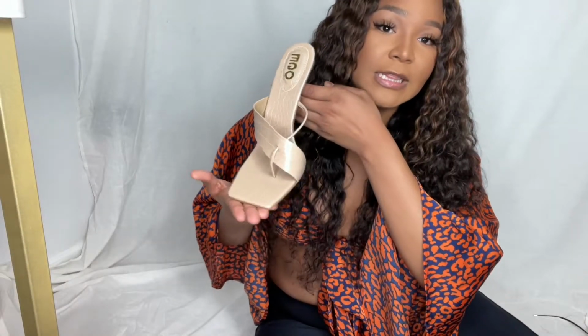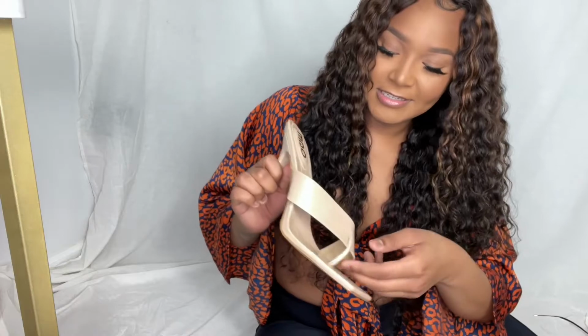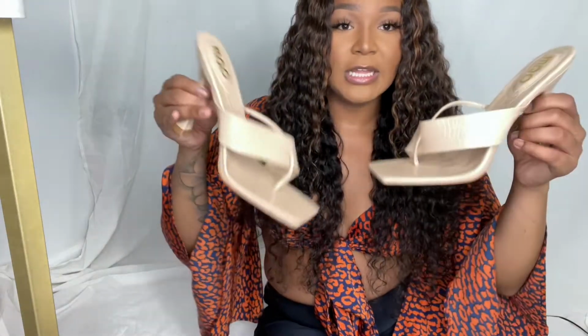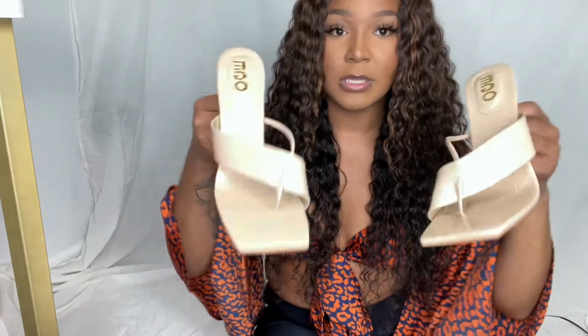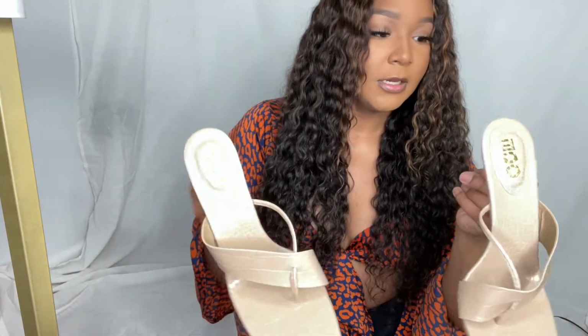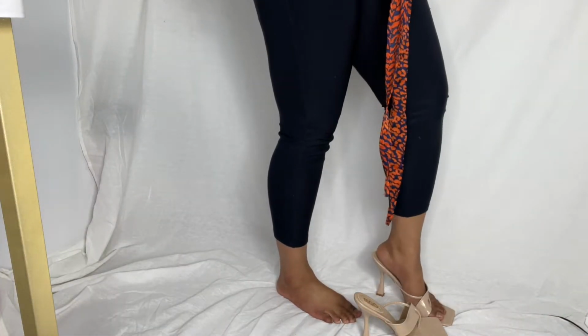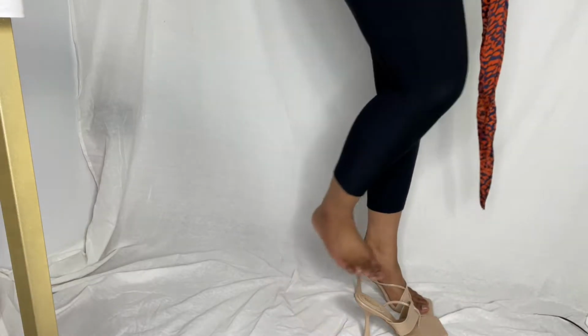We have this here. This is so cute. These are so cute, y'all. We're gonna try these on. I feel like we shouldn't have any problems. Again, you see that they are square. So, yeah. Let me make sure these are not damaged. These are cute. You all can see. Oh, yes. Yes.